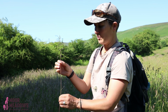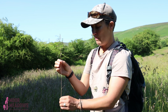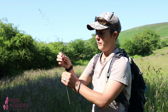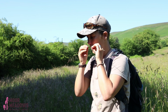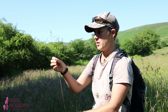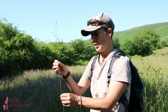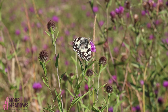One of the main characteristics between smooth meadowgrass and rough meadowgrass is the roughness of the sheath. So this section here, where the leaf joins the top of the sheath, if you rub that on your upper lip, you can find that it has rough patches on. So that's characteristic for rough meadowgrass, and the smooth meadowgrass in theory is supposed to have a smooth sheath. And there are some other characteristics too, but that's probably a good starting point.